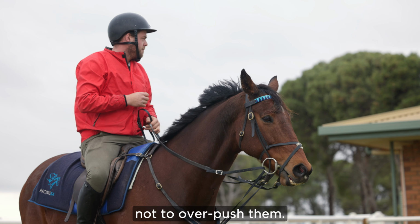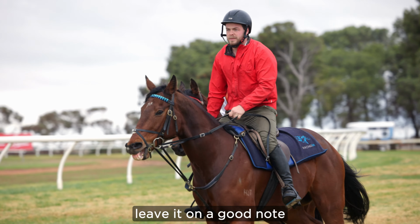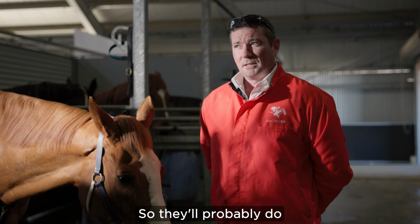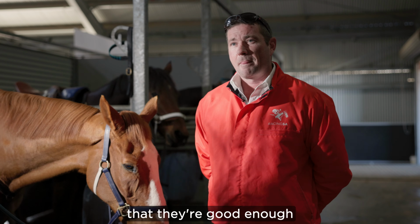And it's very important not to over push them. So you'll just do maybe two or three trials on them. If they do that well, leave it on a good note and take them home. So they'll probably do about five or six sets of trials before I'm happy enough that they're good enough to go to the races.